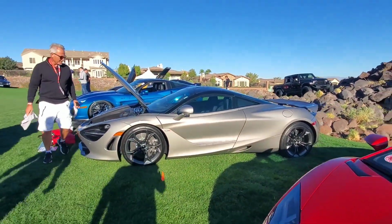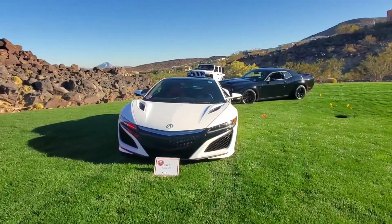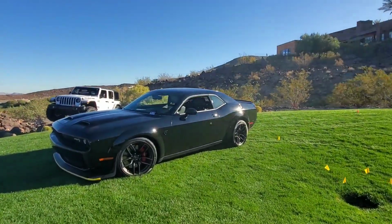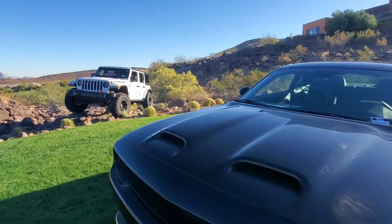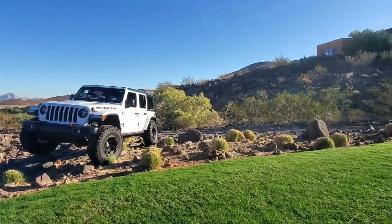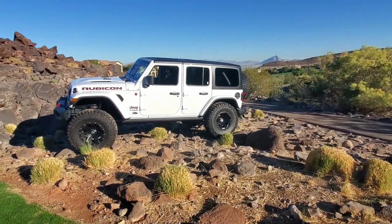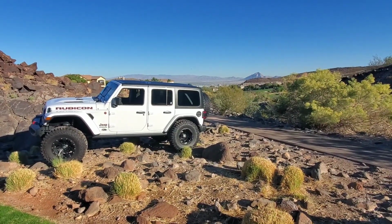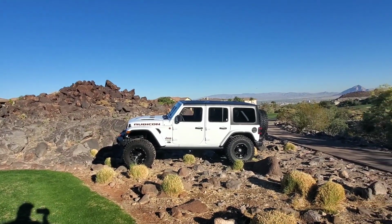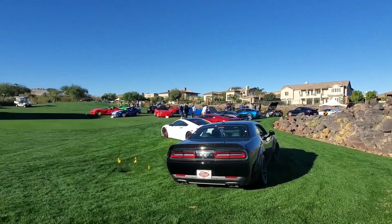McLaren 720S, Aventador and Acura. SRT Challenger. Wow. I don't think that's show ready. Looks like it's from a dealer though. And a Rubicon sitting out here in the rocks. Nice setting. Yeah, but DanoLive, lower portion of the Las Vegas Concours. We're gonna pause this and we'll catch up above.